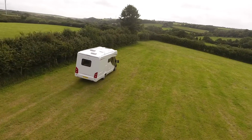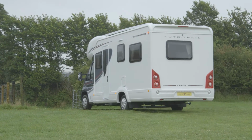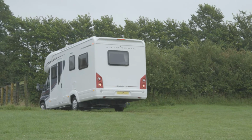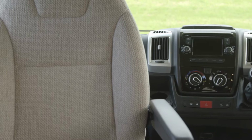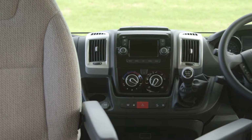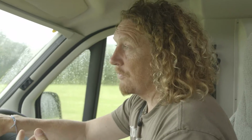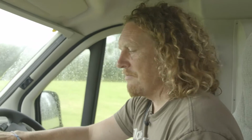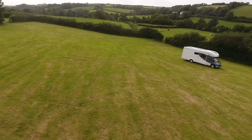The Imala, 130 brake horsepower, so it's going to be really comfortable on the motorway, also powerful enough to get where you want to go. It's manoeuvrable enough to get in and out of those little Cornish gateways and down to those little beaches. The console and everything's always really well laid out, as it would be with the Fiat. Reversing camera is integral on the Auto-Trail. You've also got an auxiliary input, you've got digital radio as standard, and everything's very well laid out. Really, you've got everything you need.